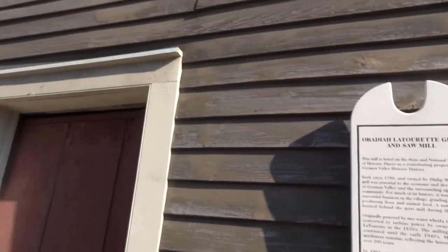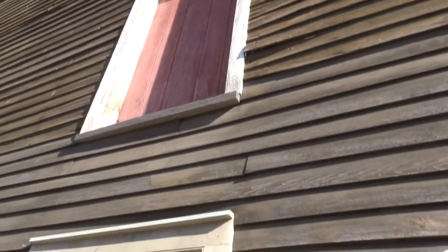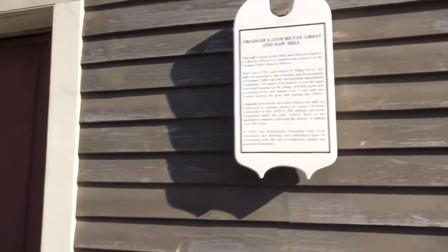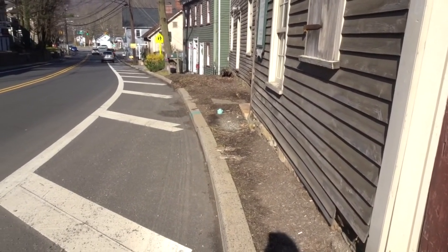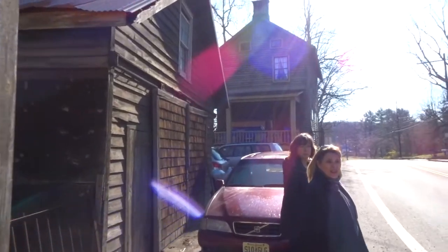So this is it. And it is so cool. I love this building. Look, you can see that's probably the original thing that had web or rope to hoist stuff up. Yeah, right there. So this is it. And notice how it's right up on the road. Picture a nice dirt road coming through here. Very nice. That looks like an old house over there.